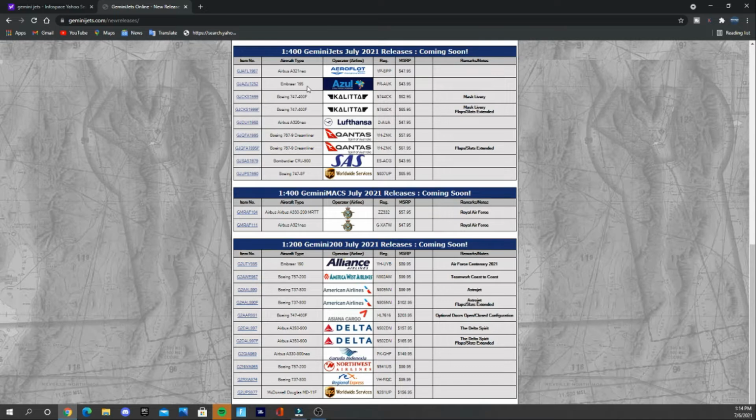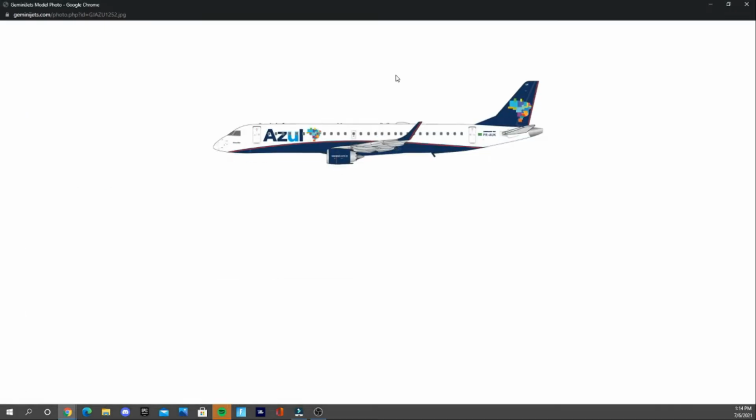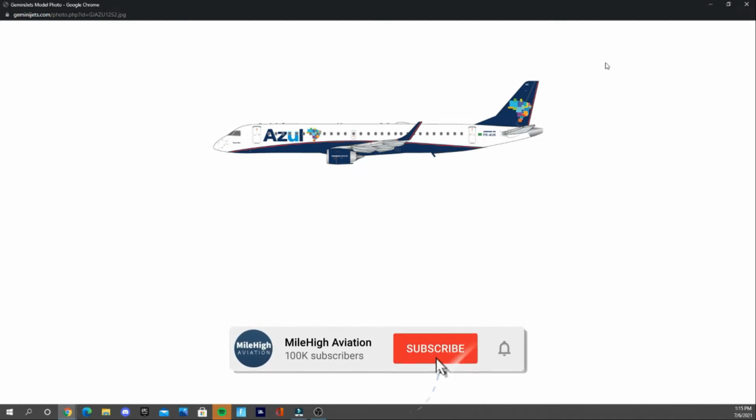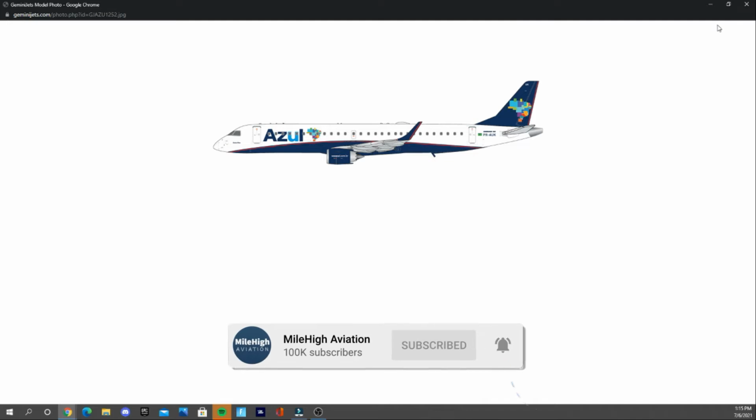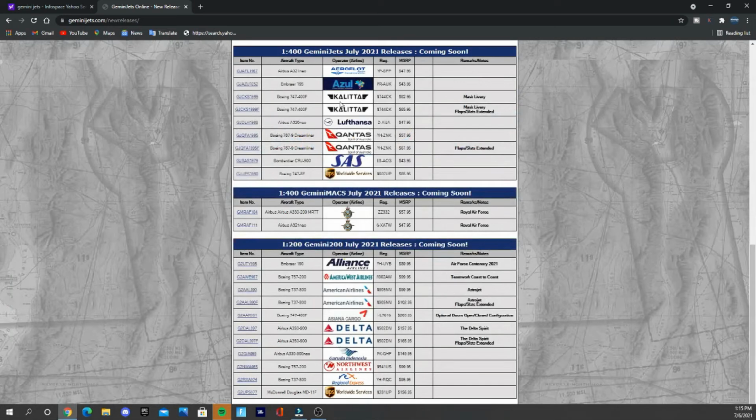Next, we have the Azul Embraer E195, which is something I know a lot of people have been wanting. That is $43. I do like the detail on this one as well. I have seen the A330, which has looked really nice in this livery. And I do kind of like this livery they got going on here with the pixelated stuff in the back. I'm not sure what you call that, but it is a very cool, neat livery. And the registration is PR-AUK.